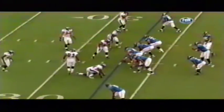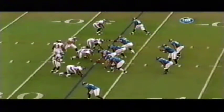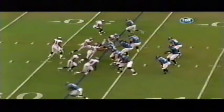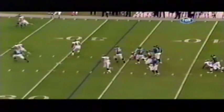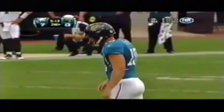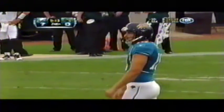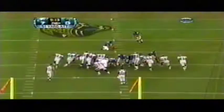And usually, John, corners don't get away with looking in the backfield and playing coverage. Yeah, usually at the cornerback position, you're taught to look at your receiver. Asante Samuel has long been a guy who's looked at the opposing quarterback and as a result gets his hands on a lot of balls, leading the NFL with 29 interceptions since 2006. Asante Samuel comes close to adding another one to his resume.